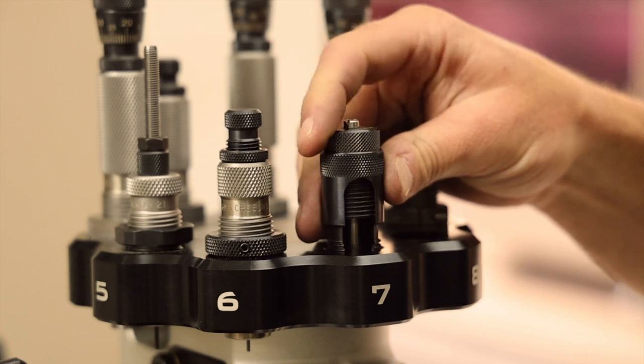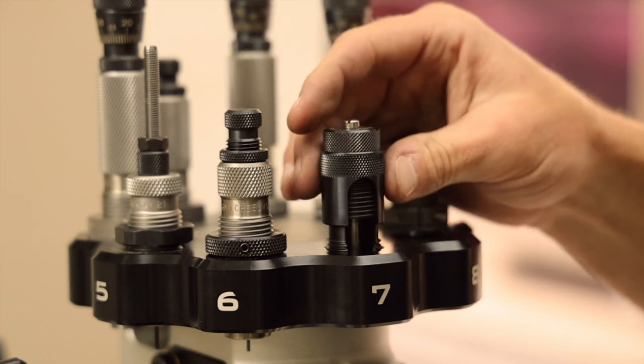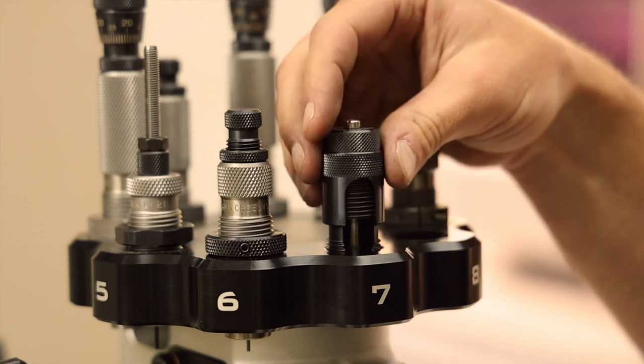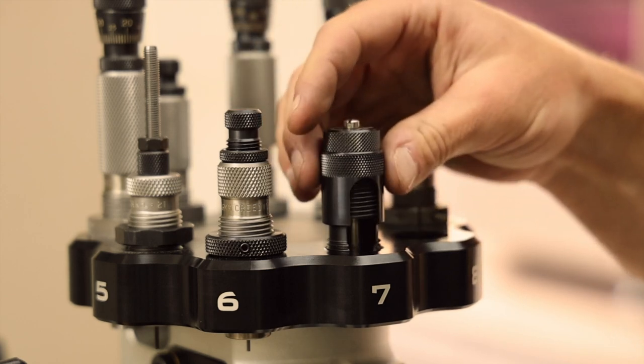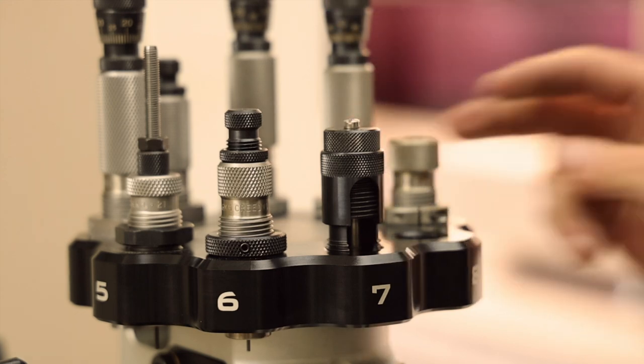So I have these for 6, 6.5, and 30. Those are the primary calibers that I load precision ammo for. And they work out real well. They should last forever if you take care of them. And it's just a good way to go. So highly recommend it.